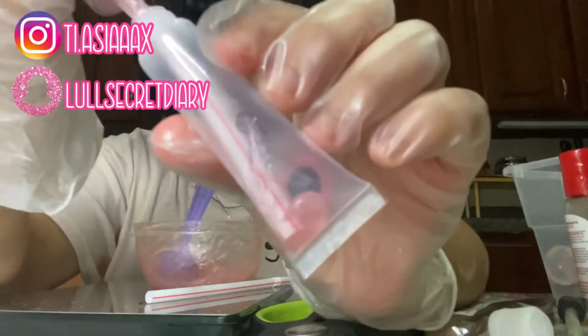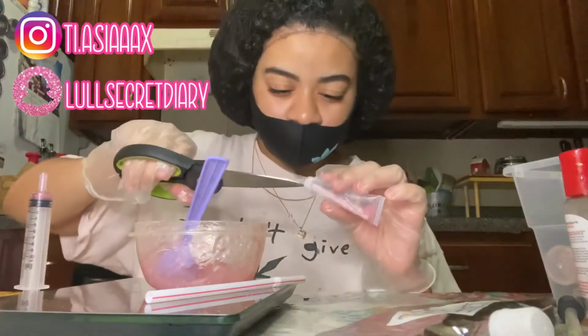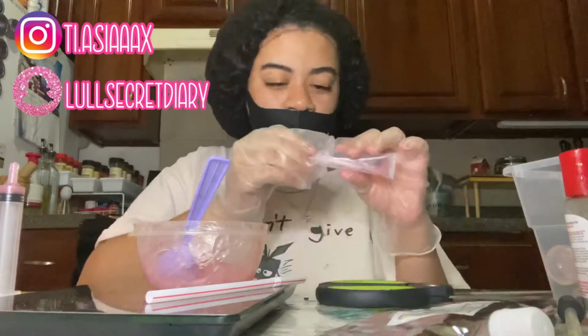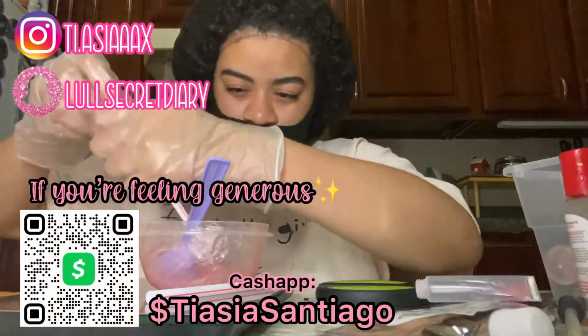This time I'm going to be adding the gloss in first so it can reach the crevices in between the container. But see, my tube fell in. That's why I need to tighten it. That's why I need a machine, y'all. Help me get a machine for my lip glosses, please. Like this video so I can get a machine for my lip glosses.